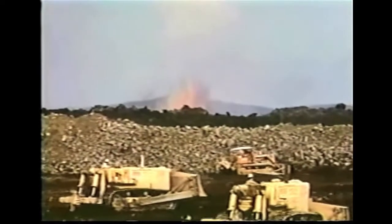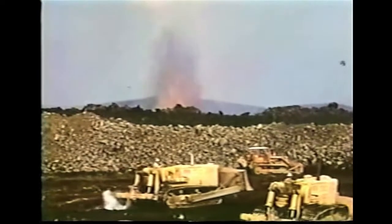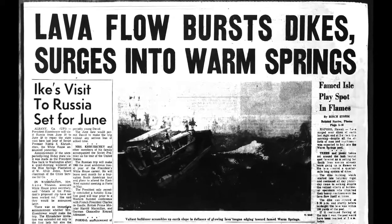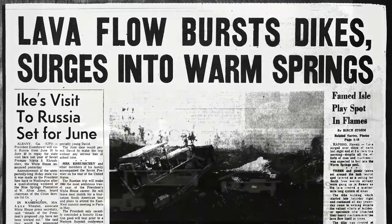In most cases, officials chose not to build barriers. Examples from volcanoes in Hawaii and elsewhere show that efforts to divert lava flows almost always fail and can even create new problems.